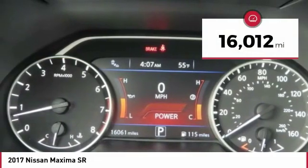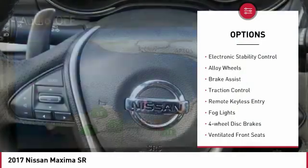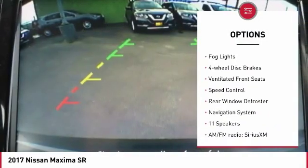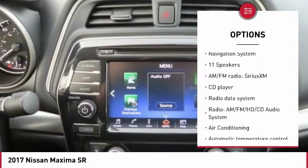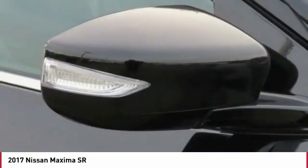This vehicle has less than 20,000 miles. Here are some of this vehicle's great options: electronic stability control, alloy wheels, brake assist, traction control, remote keyless entry, fog lights, 4-wheel disc brakes, ventilated front seats, speed control, rear window defroster.